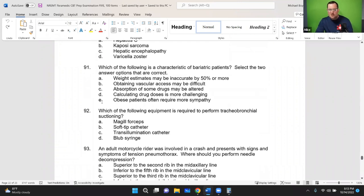Number 91. Which of the following is a characteristic of bariatric patients? Select two options that are correct.